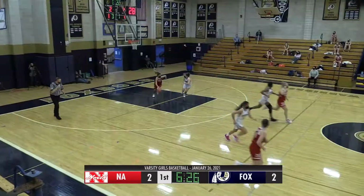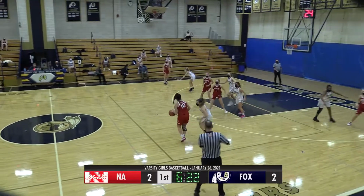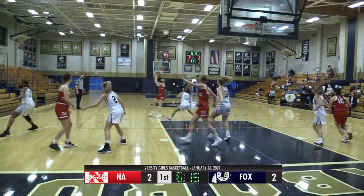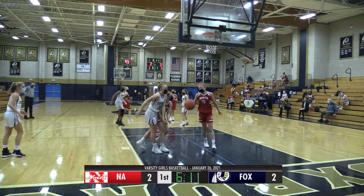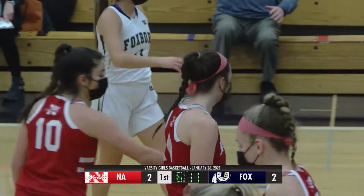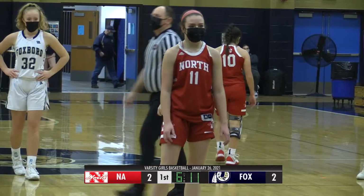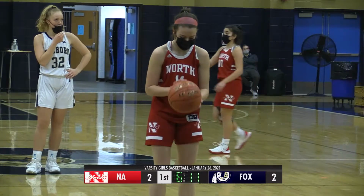Full court press by Foxborough. Morgan Sylvester on the ball. Oh, they're rotating the ball. Good defense there. Oh, they call a foul. Fouls on Caitlin Mollica, her first. Can't see that number from here. Oh, 11.